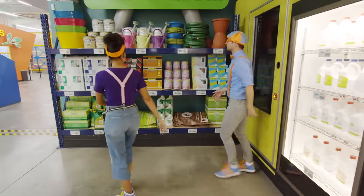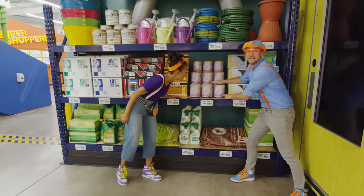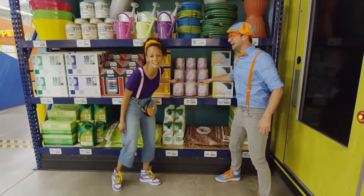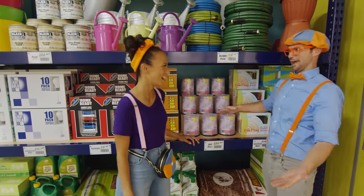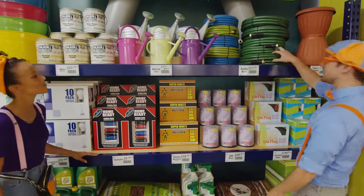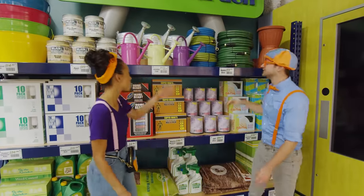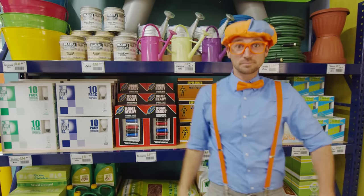Oh, the electronics section? Wow, cool! DVDs! I haven't seen these in a grocery store in a long time! I know, DVDs and CDs? That is cool! And things for your yard! Ooh, some hoses, so then we can water our plants. And a watering can. All right, let's keep exploring. Here we go!